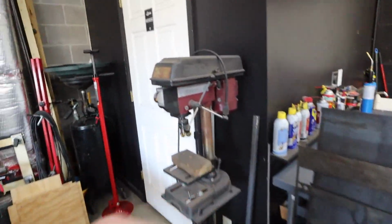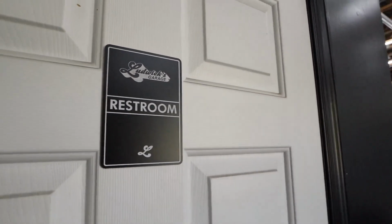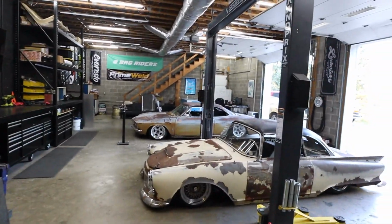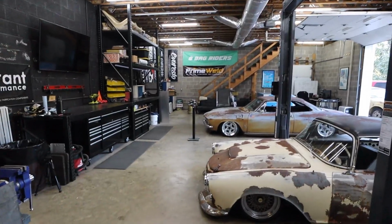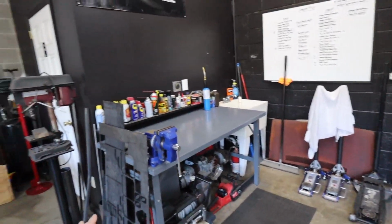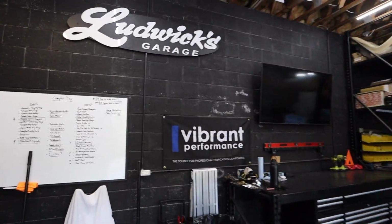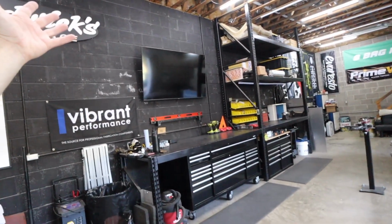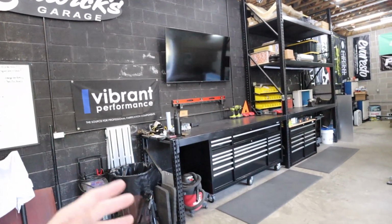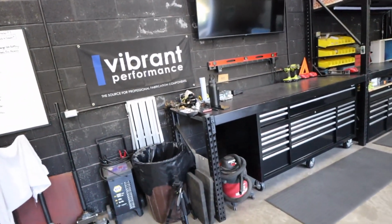Oil drains, drill press, custom bathroom sign, laser engraved, obviously. Dream shop. It really has been a dream shop. I've been renting, but it's still been a dream shop nonetheless. Put a TV up that I don't hardly use, but it is nice when I've got friends over and we're just kind of hanging out. We can have something playing on the TV.